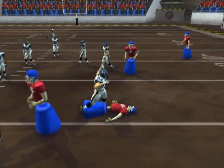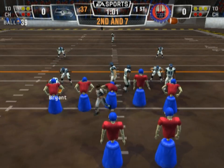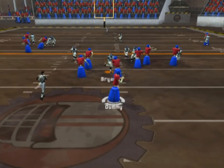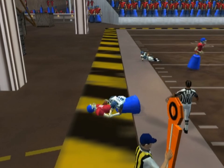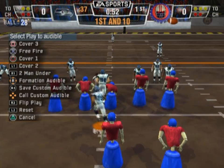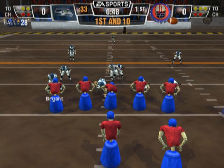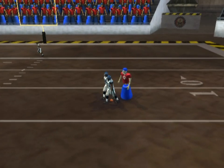Scrimmage. Number 94 brings him down. They go with the no huddle. Empty. Play two corners, baby. The catch is made. He's pushed out of bounds at the 28-yard line. Let's see if the offense can keep up the pace. It's broken up by the defender.